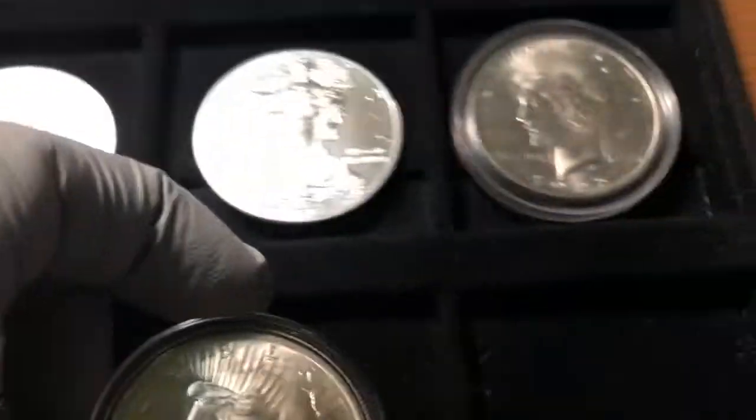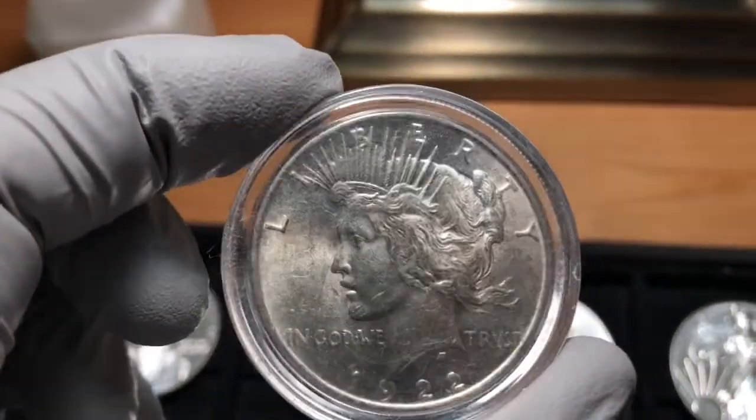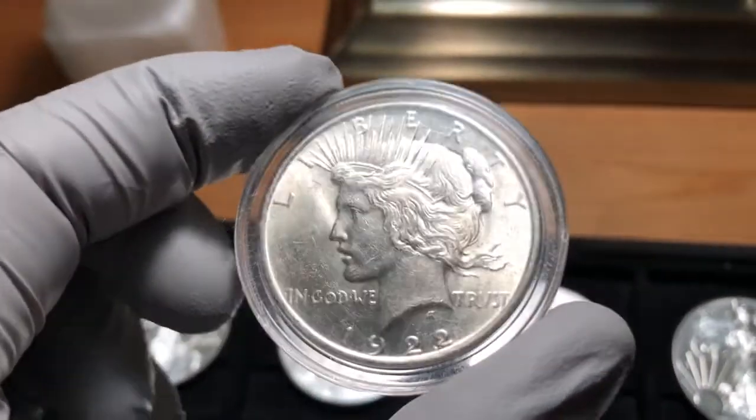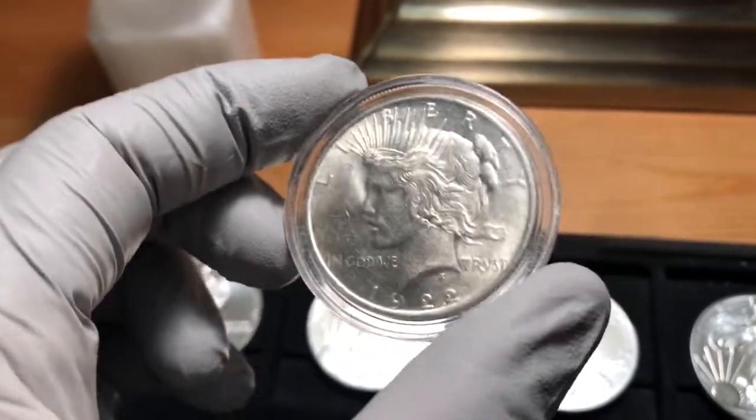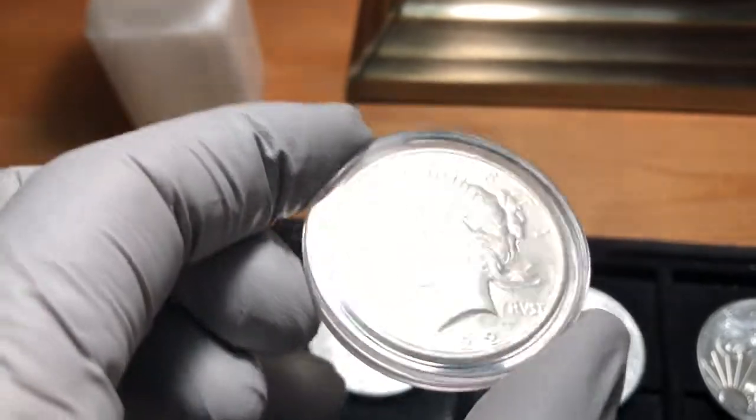Another reason why I like it, here's the one from the second order that I got, another brilliant uncirculated, is because the price is right on these bad boys. I get them from Provident for about $21, $22, and you just can't beat that, man, for a brilliant, beautiful, uncirculated Peace dollar.